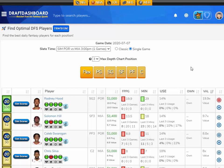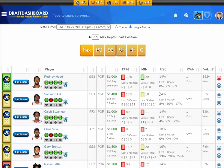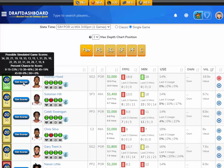Okay guys, let's take a look at this DraftKings showdown between the Portland Trailblazers and the Miami Heat. I'm going to start off by giving you the top value play on the slate, and that's Rodney Hood, projected at 19.9 fantasy points here tonight. He's only 1,000 DraftKings salary. Let's take a look at his sim scores.